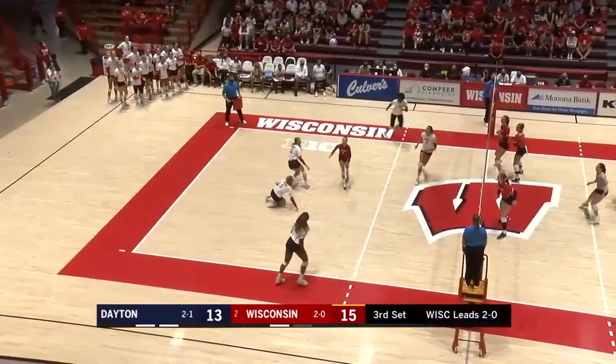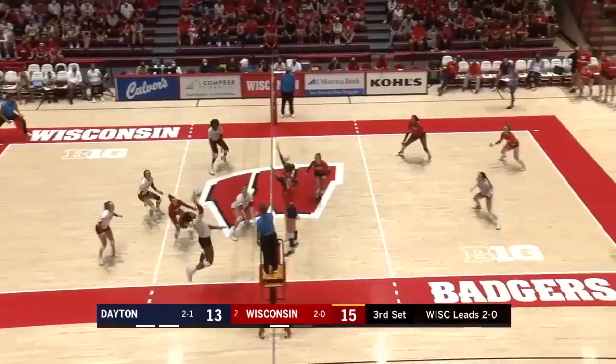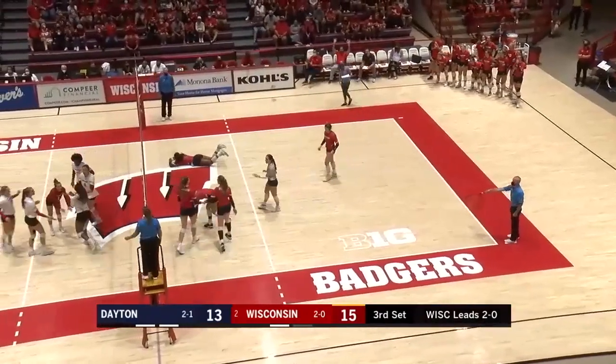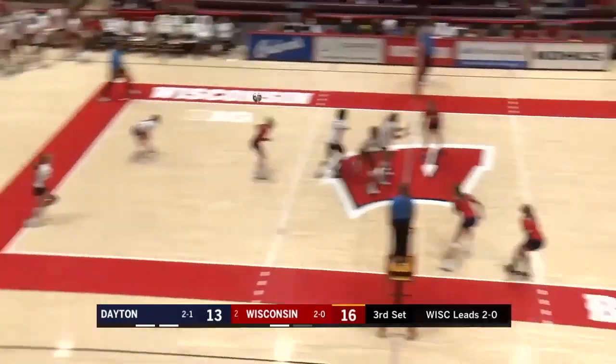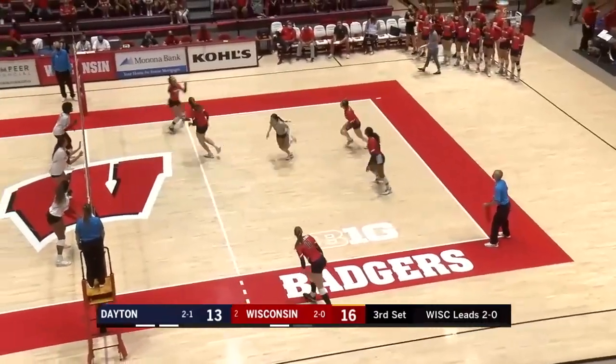Big slide attack by Yates. Stopped by the Badgers in the back row. Robinson, right side. Cut shot is down. She's gotten to double figures in 2021. Hilly floats it. Pass off to the right.